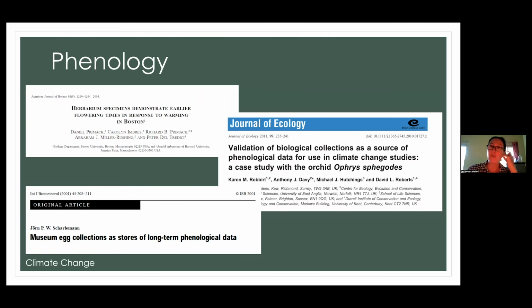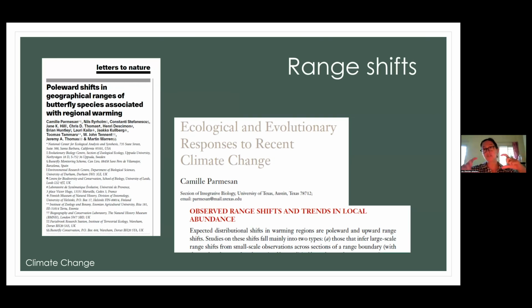We know that organisms have shifted their range in response to changes in climate. Often what we see is that organisms do track their thermal niche. So they say, well, this area is a lot hotter than it used to be. I don't like it here. So they go to where their thermal niche, where their preferred temperatures are. And we know that this is happening.